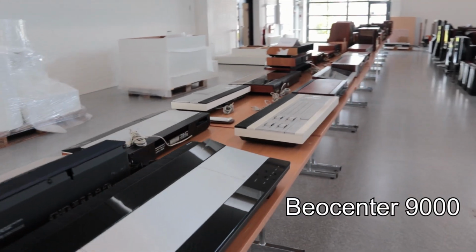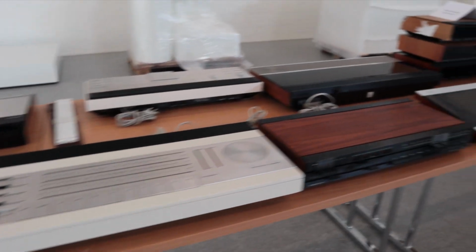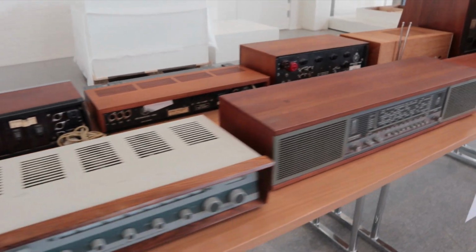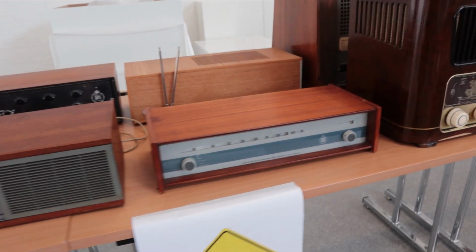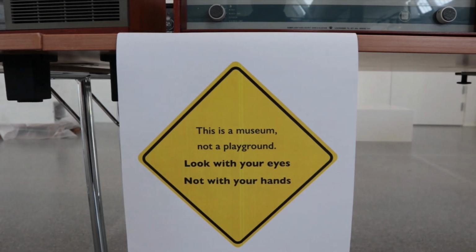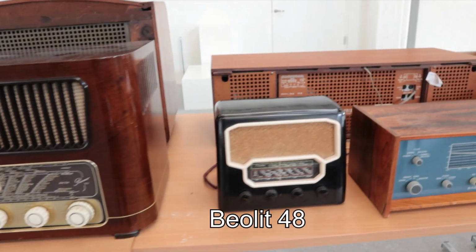Now at the moment we've got everything from recent products, current products, going all the way back to the 1920s, and as we walk through the collection you'll see that I'll identify as many of these items as I can, so please feel free to scroll back and forth through the video. If I've made any mistakes, please let me know. This has taken hours of work to identify these wonderful products.